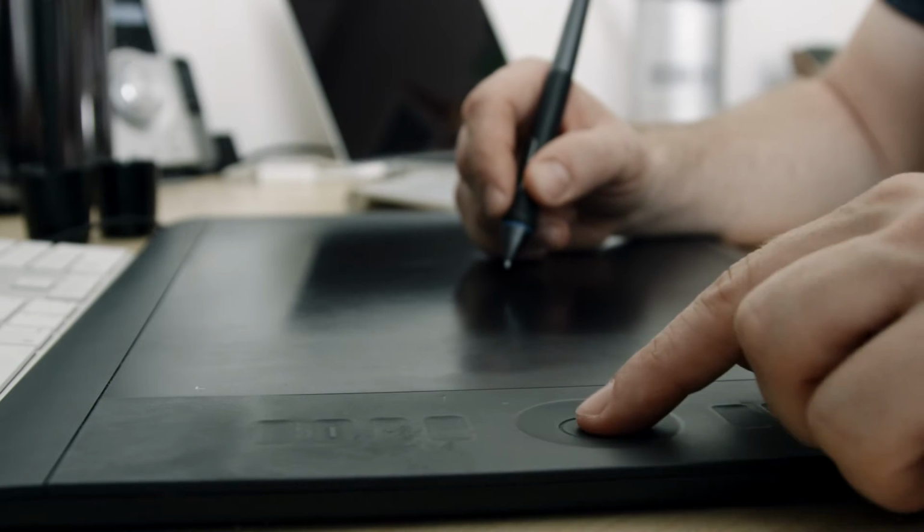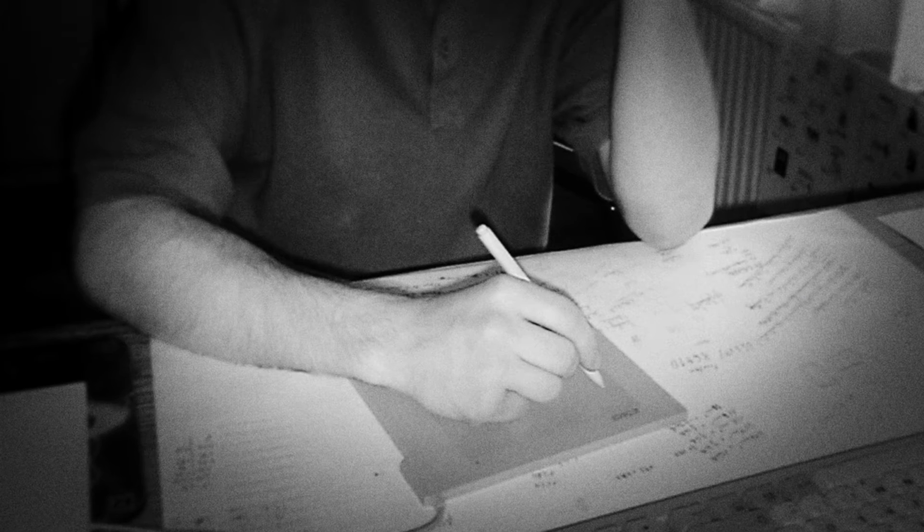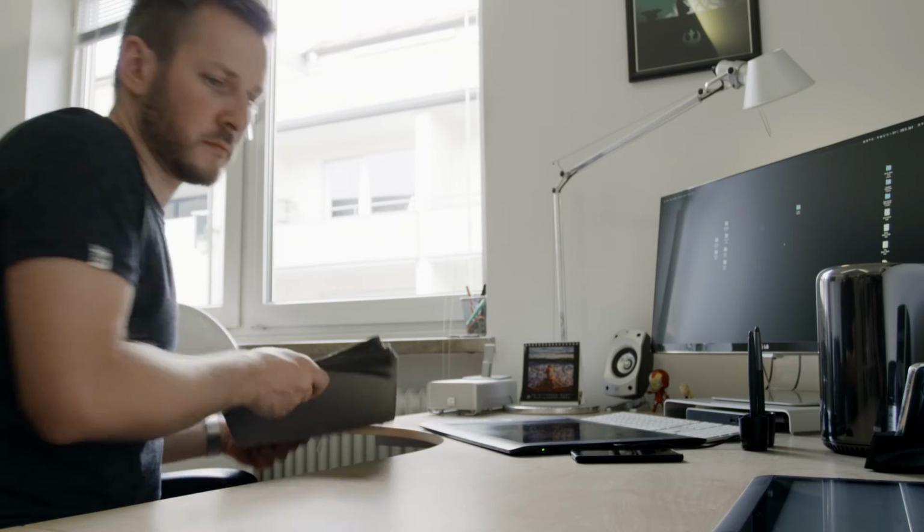I've been using Wacom tablets since I was 16 or 17. I've never used anything else. Of course, the graphics tablet is pressure sensitive, so this alone allows me to do things that are simply technically not possible with a mouse.